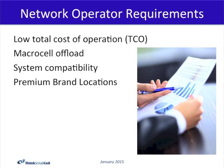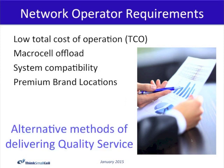And last but not least, we have seen that some network operators focus and invest very highly in premium brand locations. So I'm talking about the Super Bowl and other mainstream locations where the quality of service would be expected to be good, and it relates to how their brand is perceived. So ultimately, operators are looking for alternative methods to deliver that high quality of service.